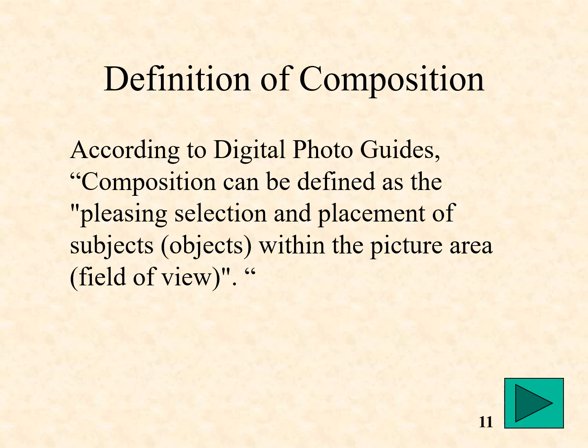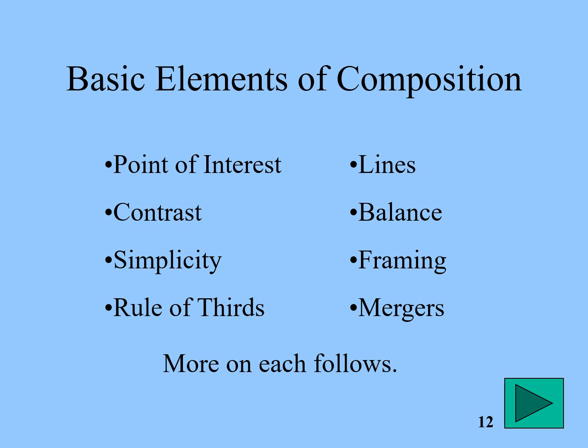According to digital photo guides, composition can be defined as the pleasing selection and placement of subjects within the picture area. Now, here are the basic elements of composition. We will have POI, or points of interest, contrast, simplicity, rule of thirds, lines, balance, framing, mergers. And we'll be discussing each one with examples.